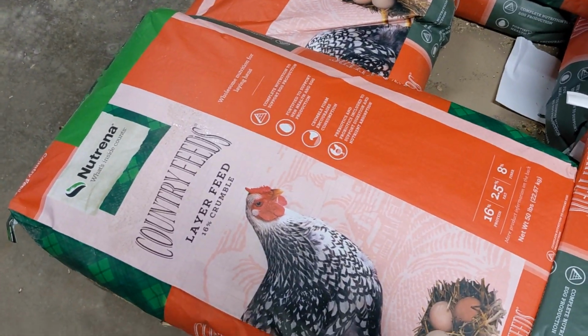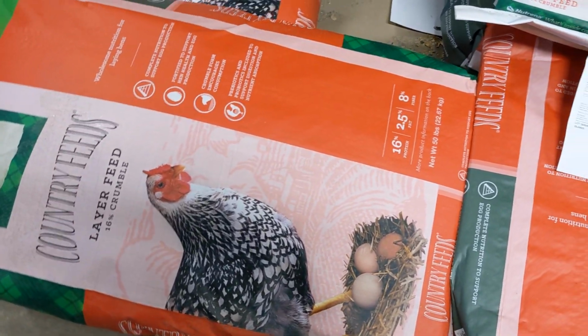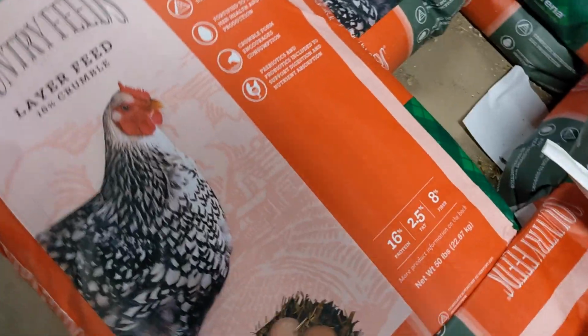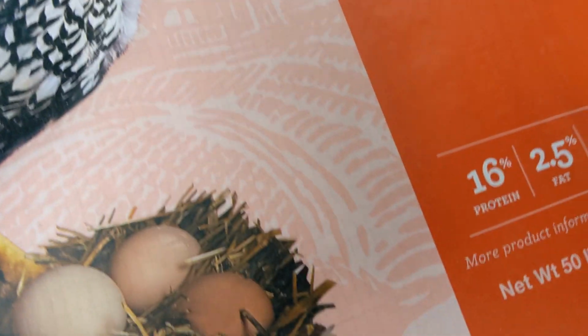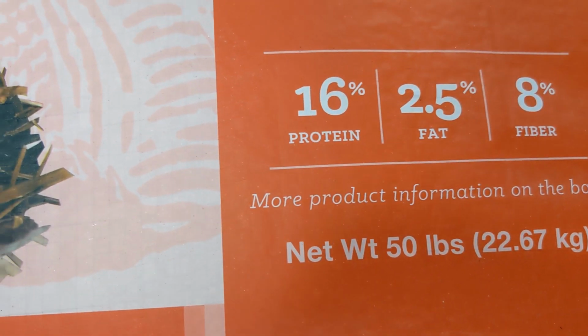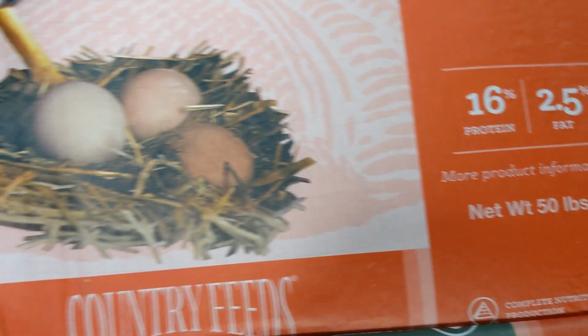And then here's just regular Nutrena. This one's going to be a couple dollars cheaper than the Nature Wise. It's still a really good feed. It just doesn't have all of the extra herbs and essential oils in it. It's still 16% protein, 2.5% fat, 8% fiber.